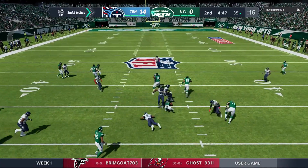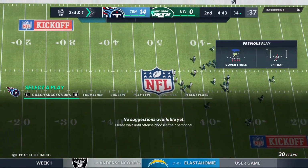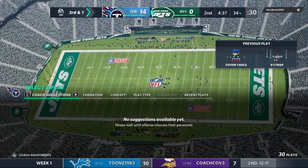On 2nd down now, it's Freeman, and he is met at the line of scrimmage, and he goes down right there. Not enough there for a 1st. No gain, as a matter of fact. And it leaves them at 3rd and 1.